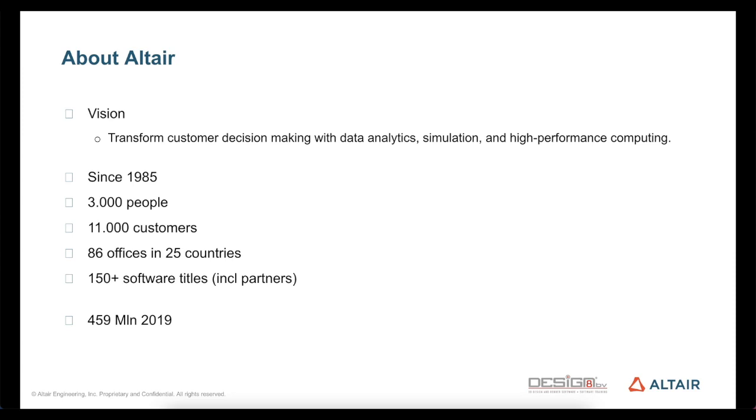So I am from Design Aid. I am a business partner of Altair, and Altair is Shell's partner for the Eco Marathon. Altair is a tech company, a partner of Shell in this Eco Marathon. They have been developing a vision since 1985 to transform customer decision making with data analytics, simulation, and high performance computing. About 3,000 people work there. They serve about 11,000 customers in 86 offices in 25 countries, and they carry over 150 software titles, including those of partners. Revenue in 2019 was 459 million.